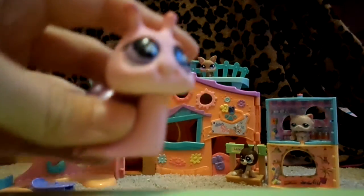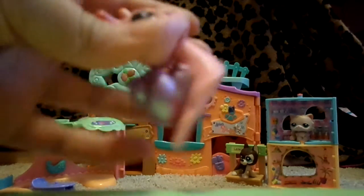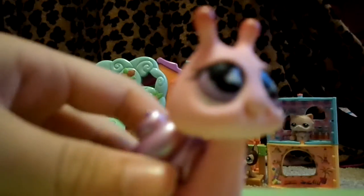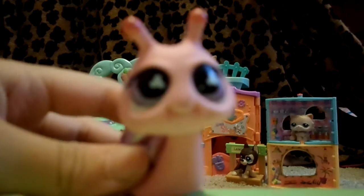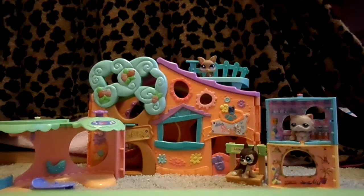And I have this snail, and she's really pretty. She's pink with a sparkly purple shell, and I love her little eyes. They're really cute. But let's see, where'd she go?